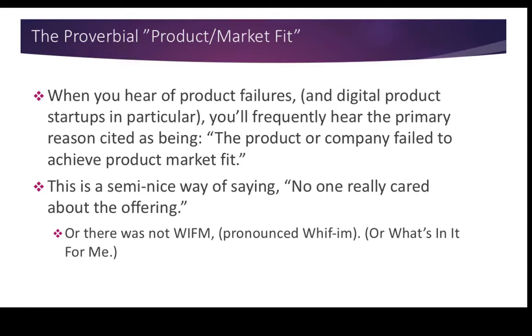There was no WIFM again. It's pronounced WIFM. What's in it for me? You always have to answer that question. What's in it for me?